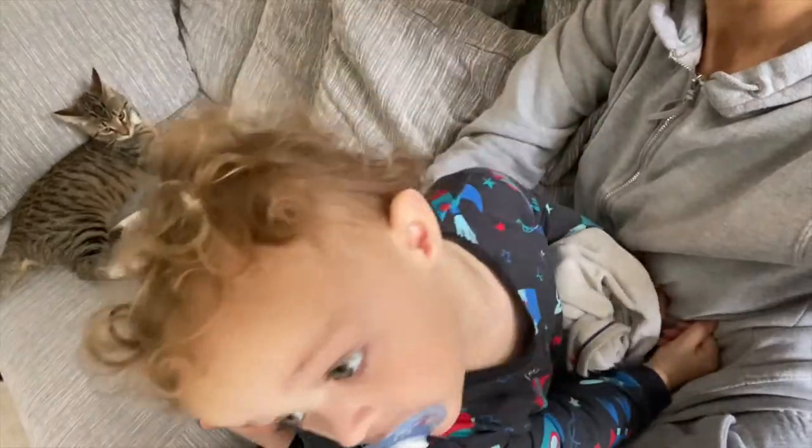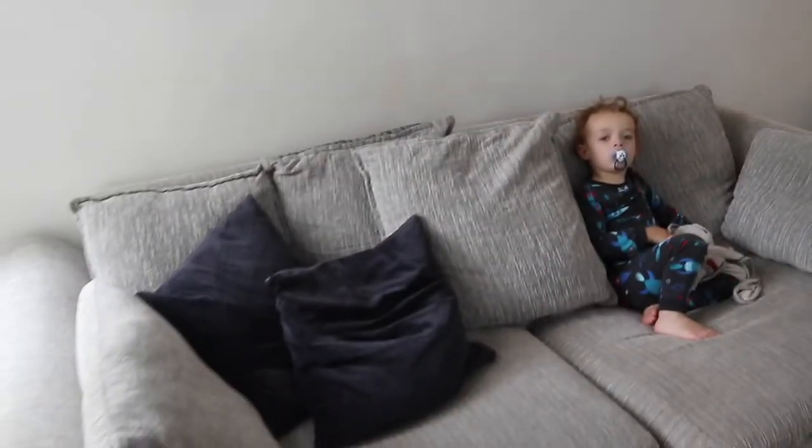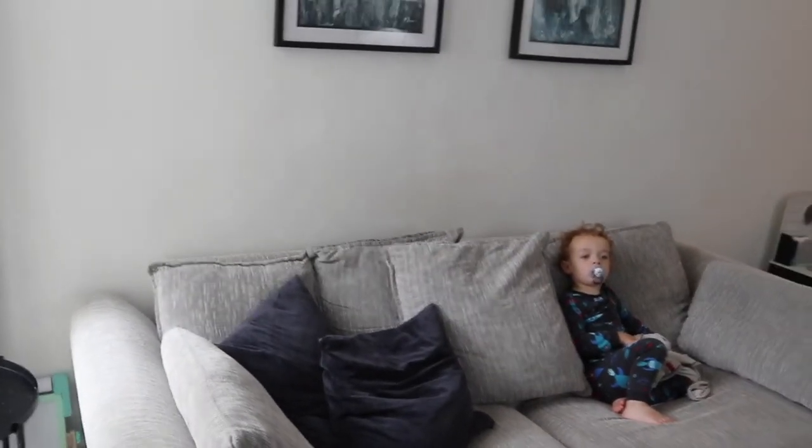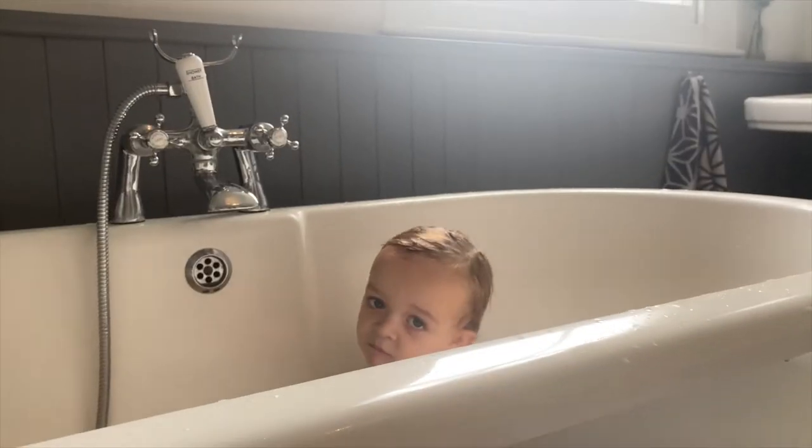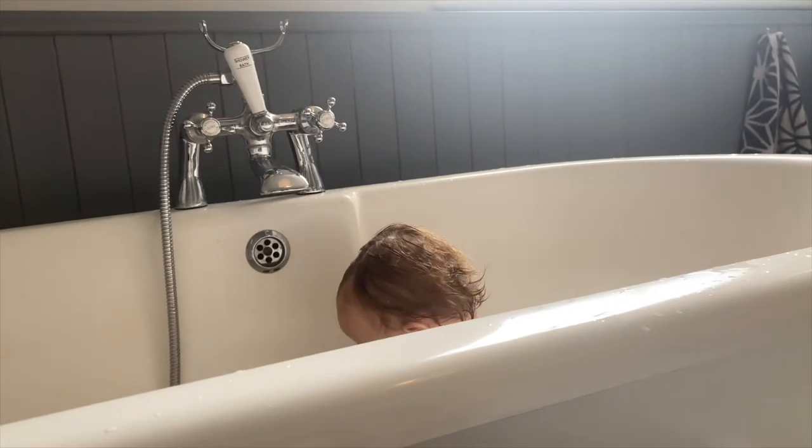He's just sitting here in his pajamas watching some Hey Duggee. And yeah, he's going for his nap soon because as you can see, he's really tired. He's bathing, Hugo. I think it's about 3 o'clock.